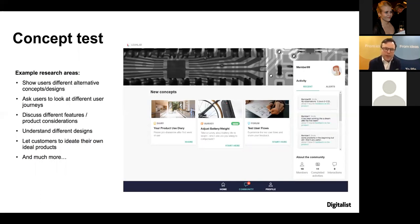And you can show them different concepts and ask them to give feedback. You can ask them to mystery shop competing existing services to get ideas for your concept development teams. You can understand the appeal of different designs, different propositions, even different pricing. So there are a lot of different options you can use LeanLab for when you're developing concepts and looking for that perfect market fit.